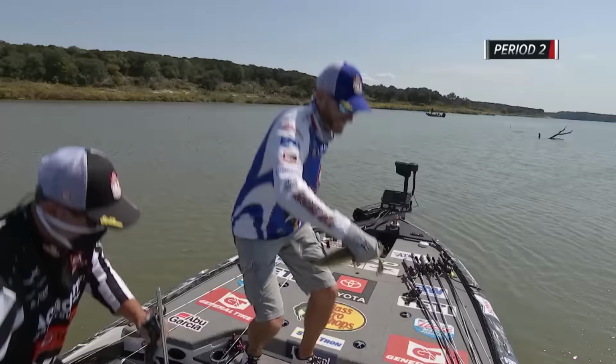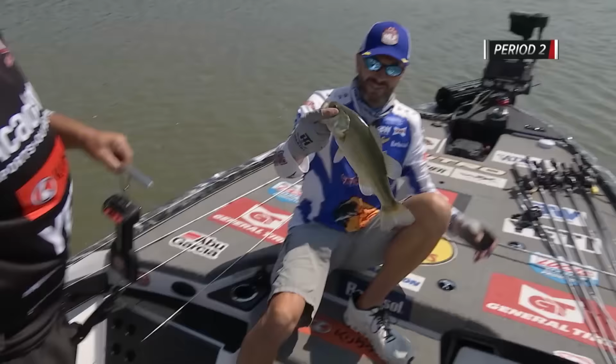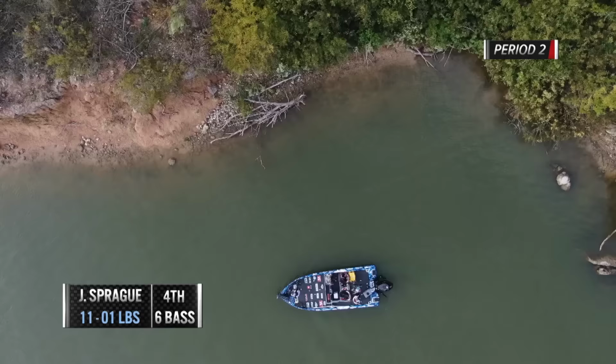What a catch. What a catch. 1 pound, 11 ounces. That's it. Picked that little shallow square build up that time, got him to react. Boy, when I got away from him, I got away from him.